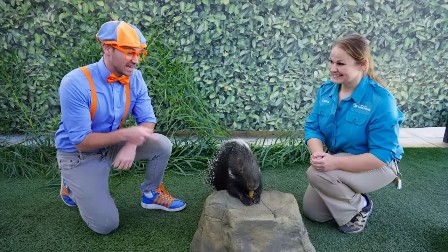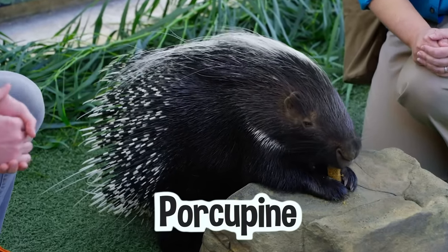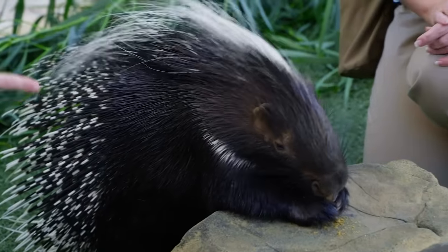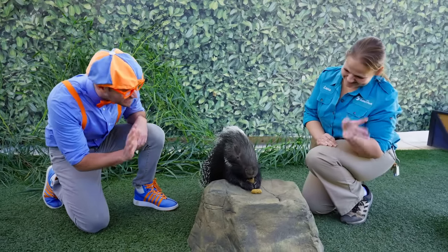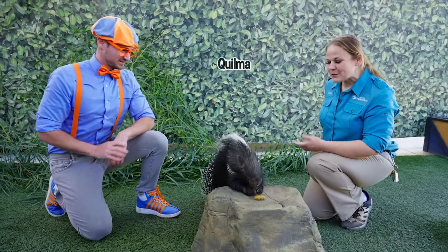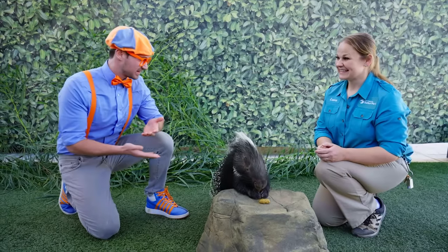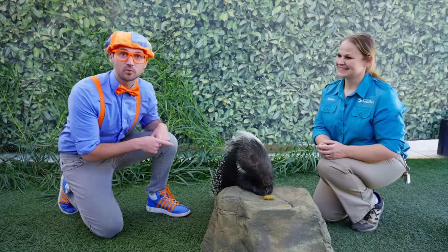Wow, cool. And I know what kind of animal this is. This is a porcupine, right? Yes, this is an African crested porcupine. You can see her crest right over her head. Oh, yeah. Hey. Hello. And what's her name? Her name is Quilma. Oh, Quilma. Oh, maybe because it has a lot of quills? Yeah. Oh, really cool. They look really sharp.